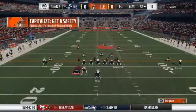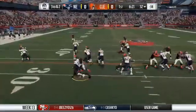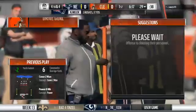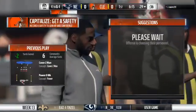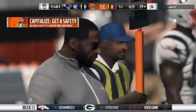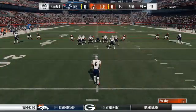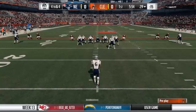Now a handoff here to his running back. And this time the yards won't come so easy as they'll, in fact, tackle him behind the line. Call it a loss of 2 on the play. And that's going to make it 4th down. The Patriots send out their punter as he's on to punt for the first time this afternoon.